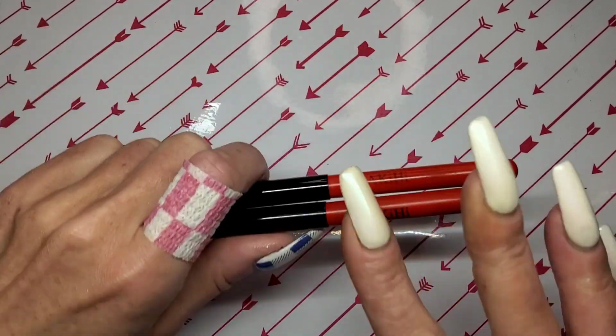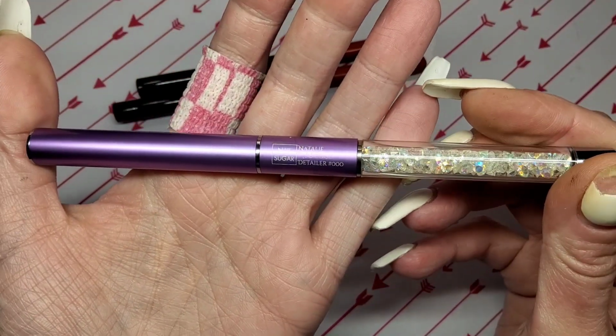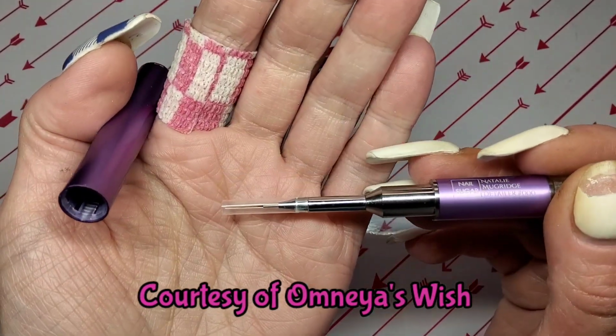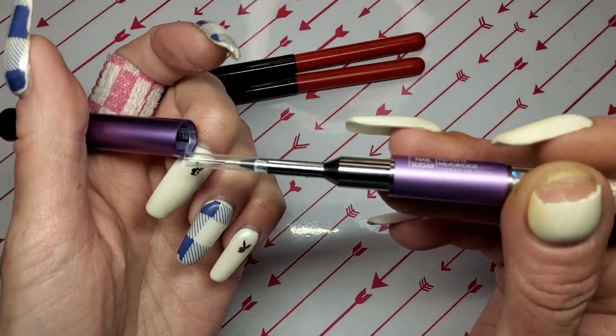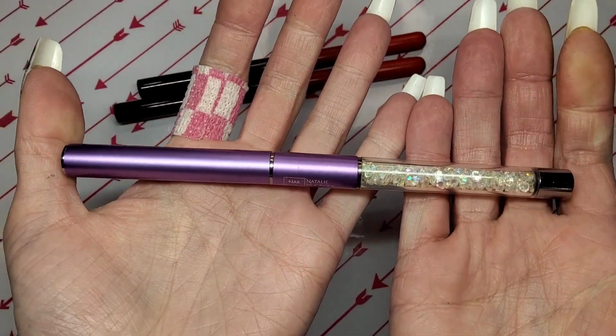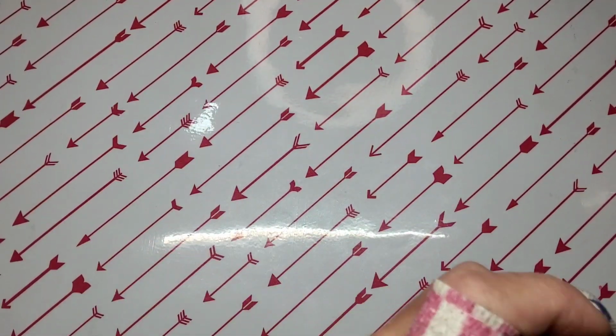But I've just got my hands on a Natalie Mugridge detailer brush. I haven't used it yet, but I can't wait to use it. I've been wanting one of these for months, so this is a treasured possession of mine now. So that's my nail art brushes.